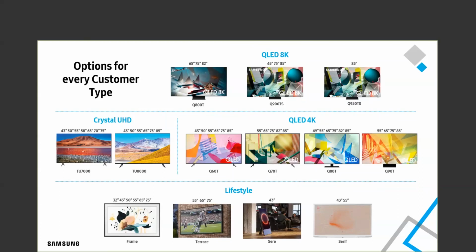We have the Frame TV that's been very successful in years past, but we've expanded it. Now, I know everyone's been asking for those 32 and the 75-inch TVs. Well, we didn't just give you one of them. We gave you both of those different screen sizes. So we offer that 32-inch and 75-inch, and we'll explain to you what those specifics are on those TVs.